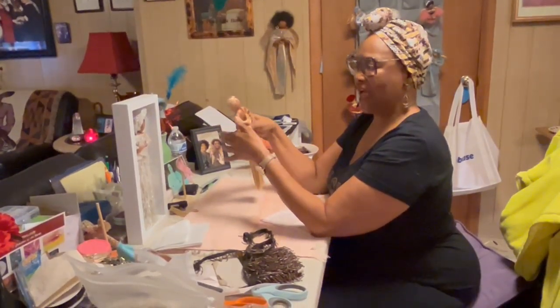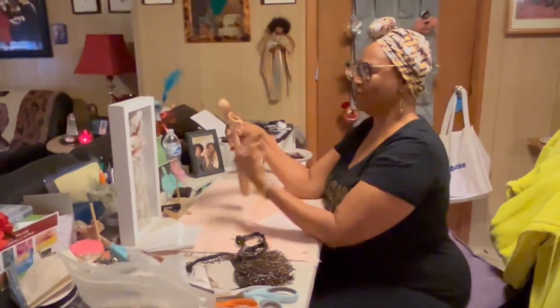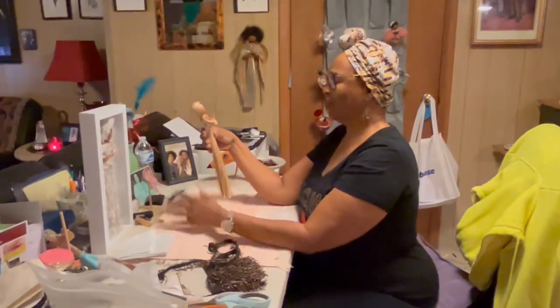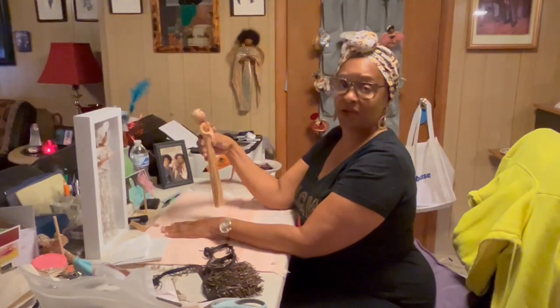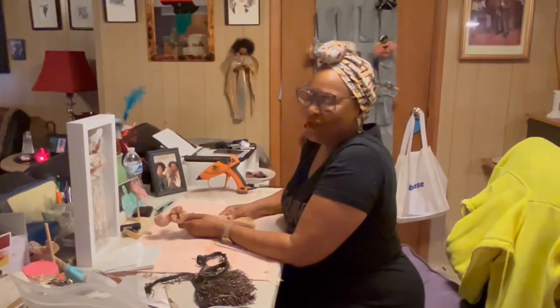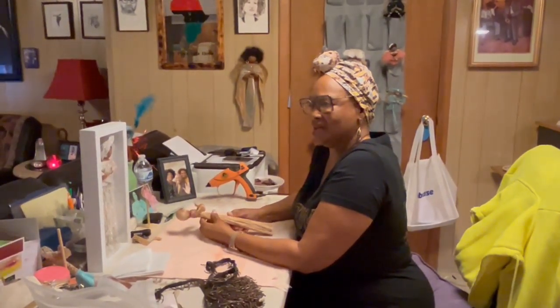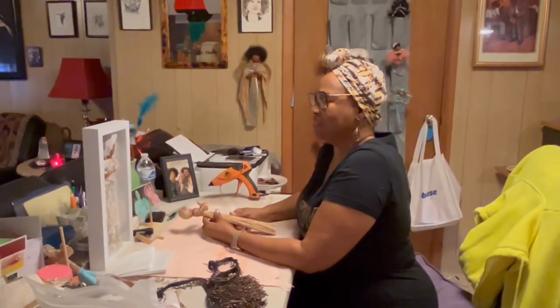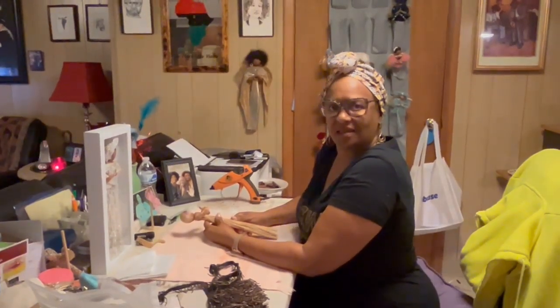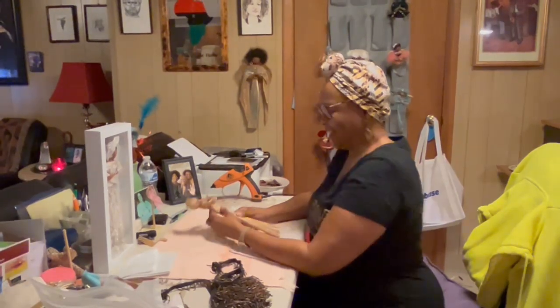The people that see them are drawn to them. Same thing with me. I look at them and ask, what do you want to do today? And she says, okay, mommy, I'm going to do you. So we're going to do you today. They're very personal to me, spiritually, because I find so much peace in doing them. That's kind of how that goes.